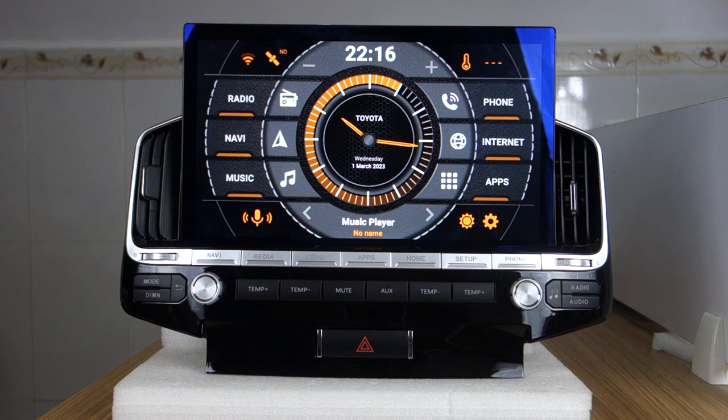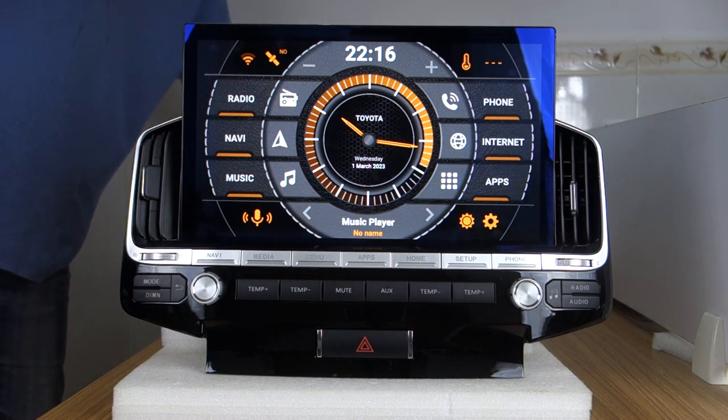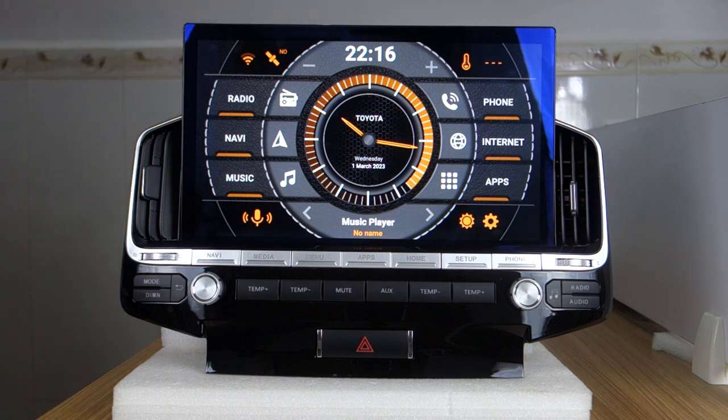Today I will introduce this 13.3-inch OLED touchscreen special head unit for Toyota Land Cruiser. Okay, let me show this head unit. And it comes with a special harness and decoder box. You can check.